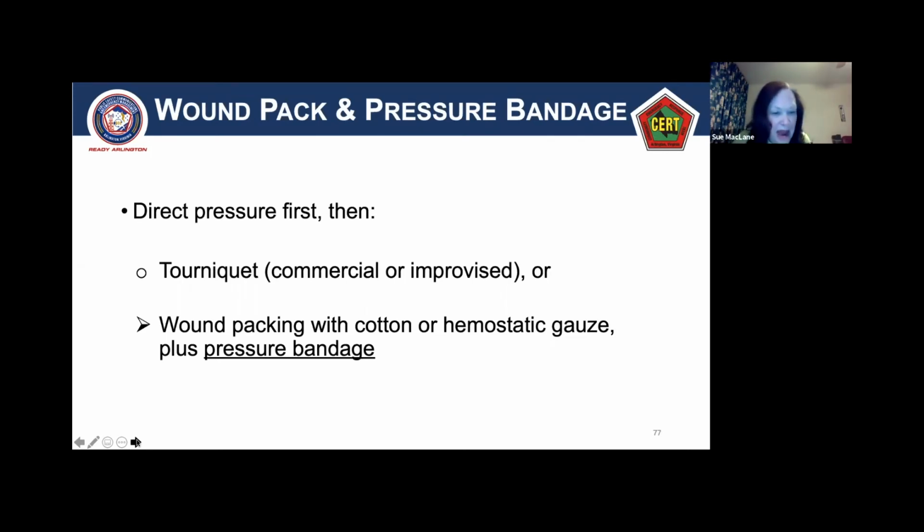Okay. Now, remember, we've talked about tourniquets, we've talked about wound packing, but we're going to use pressure dressing if we can with wound packing, okay? And basically, it's an ACE bandage. It's one of those things I'm sure you've seen that we used to use a whole lot with sports. And it's good because it stretches. As you put it on, you pull it as you go, and it makes things much tighter, okay? It holds the pressure on the wound, which is exactly what we're trying to do, okay?